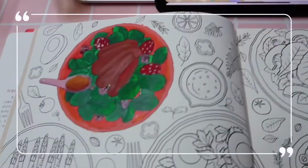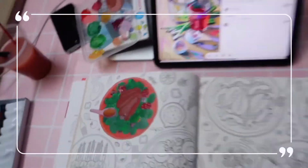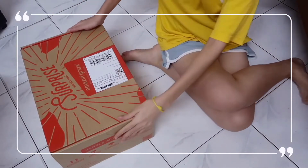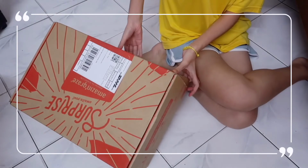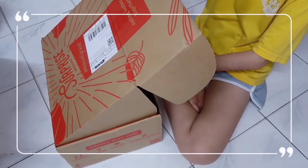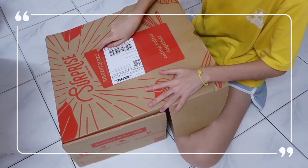So just now while I was painting, I received a parcel. Let me show you. So I received this parcel. I ordered it yesterday. Wow, okay, this brand is Amazing Grace.